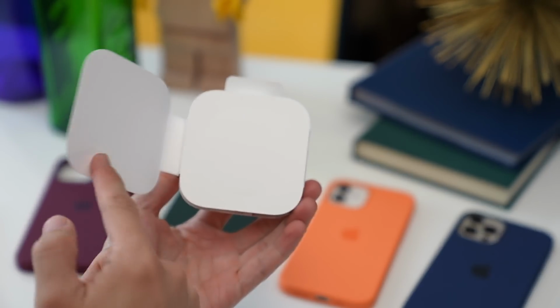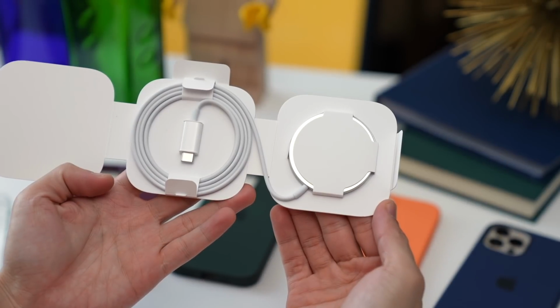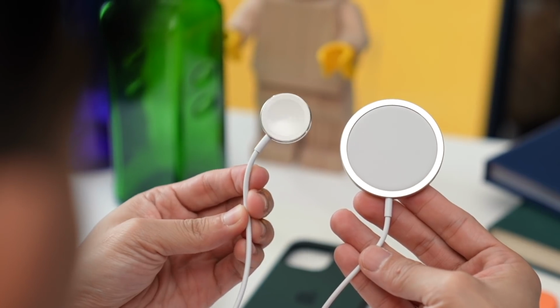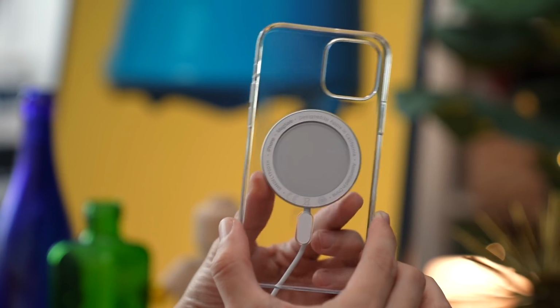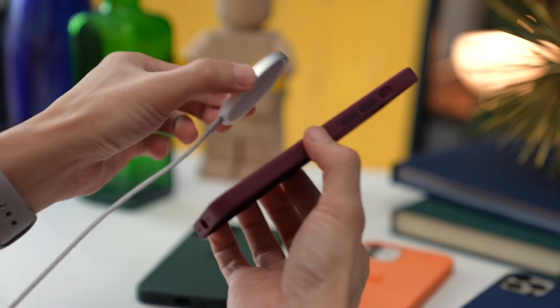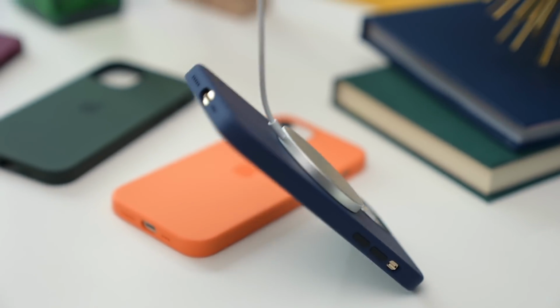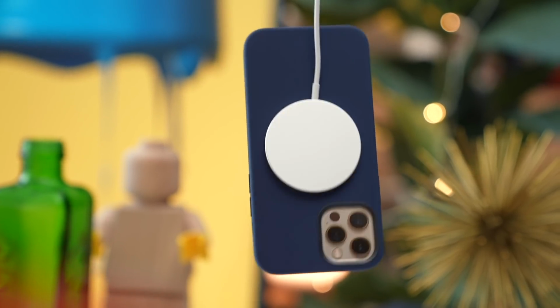Let's unbox it now. Open sesame. This hockey puck looking device is like a large version of the magnetic charger for the Apple Watch. It's got a strong magnet that latches onto magnets built into these cases. It's strong enough that it can even support the weight of the iPhone, although I don't recommend that you do as I do.